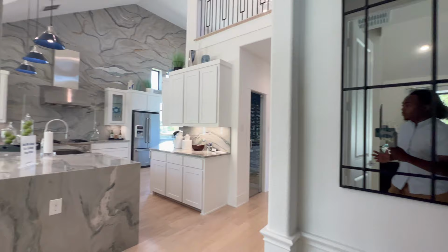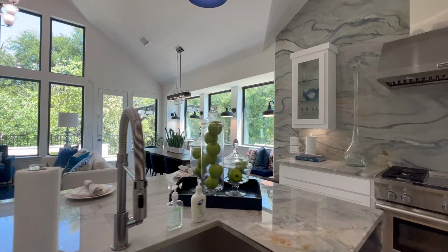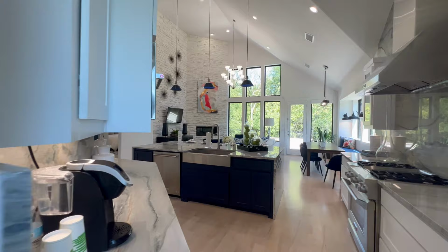Let me know what you guys think of the home so far. Remember, we're here in Plano, Texas. We're looking at a 5-bedroom, 4-bath. It's a little bit under 3,800 square feet. The Grand Heritage floor plan. What you guys think of this home? Let me know in the comments down below.